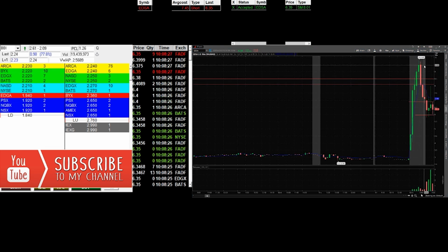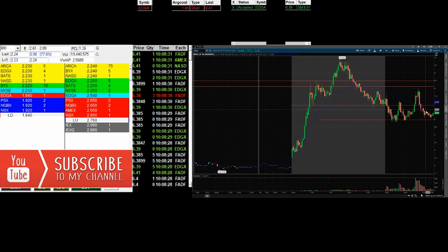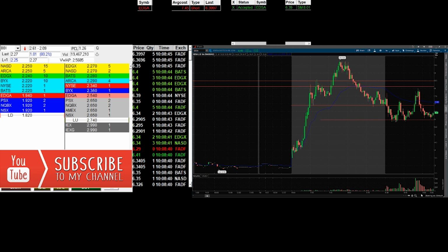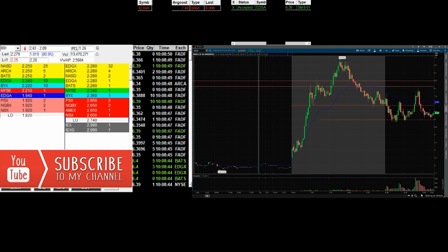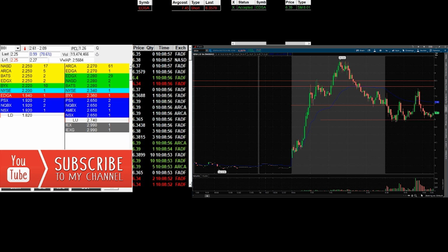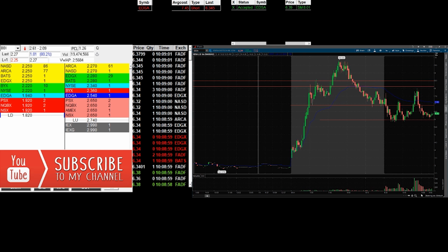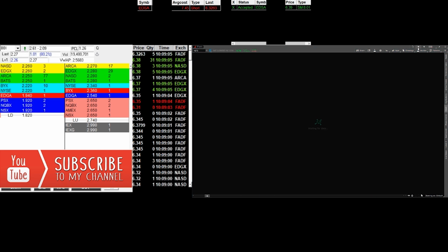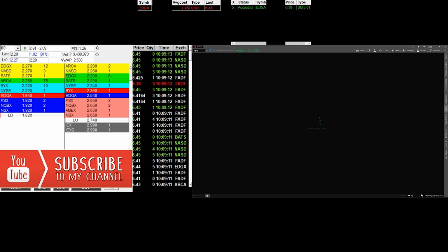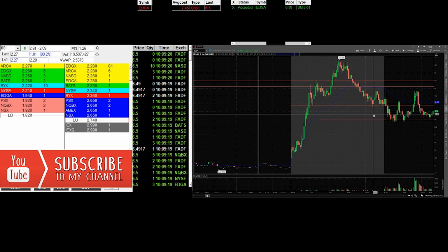Oh, EDSA, we're getting that pop. See what happens here. It looked like it was going to break over 650 here for just a moment. It probably will. But NETE is what I want to watch real quick. Holy crap, this thing takes forever to load. We'll go back to EDSA.